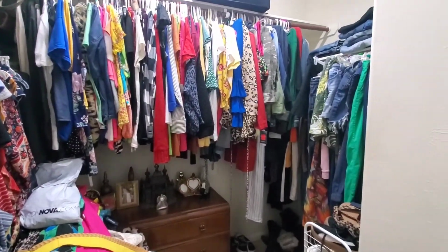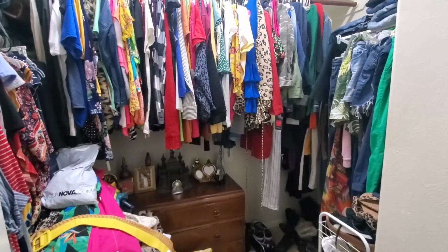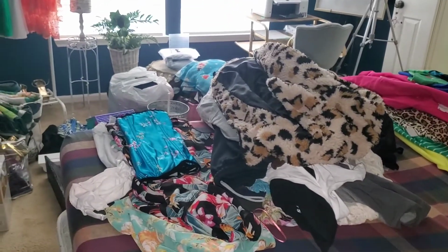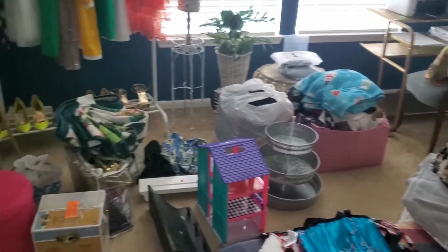So this is the before, guys. And once I get it cleaned out, I'll show y'all different steps. Pray for me, guys. Okay, y'all, this is the aftermath so far. And this was just on the floor, guys. I really don't think it's that bad, guys. I thought it was going to be worse than this.